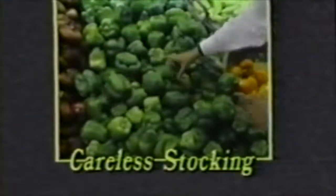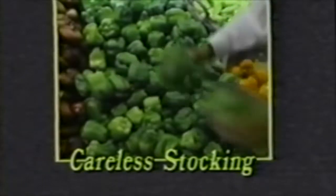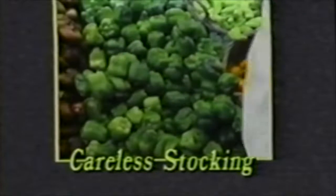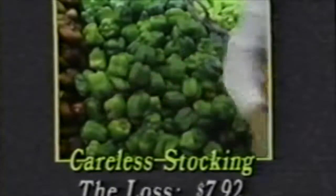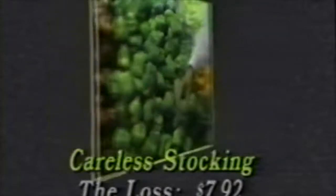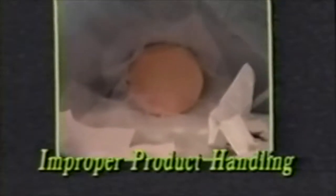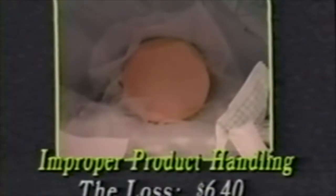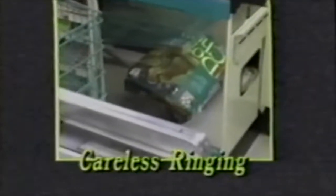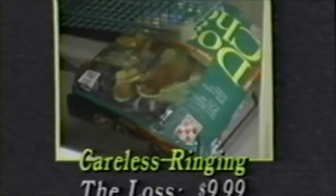The produce clerk stocks a case of peppers on top of the existing display without rotating the product. 8 pounds of peppers at 99 cents a pound become spoiled. The loss here in produce, $7.92. A deli clerk mistakenly discards an end cut of bologna. 2 pounds at $3.20 a pound means a loss of $6.40. A cashier forgets to check the bottom of a carriage and fails to ring a 25-pound bag of dog food. The loss here is $9.99.